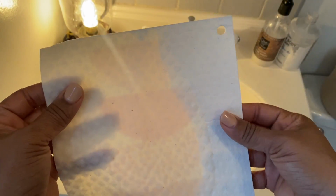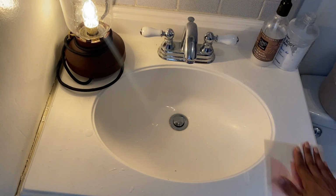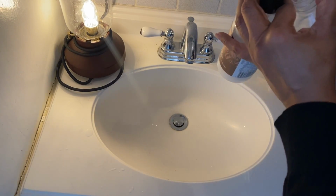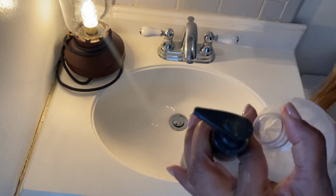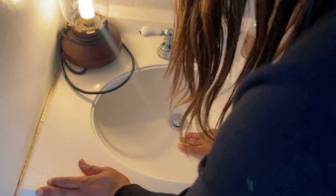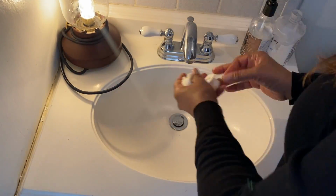This is the paper towel half wet, half dry. Sometimes I'll do that when I'm doing a countertop. I'll use half of the paper towel that's wet and then dry it on the other side. So you can use it for spills, you can use it to wipe down countertops. I'm gonna use it to wipe the windows, the mirrors, the glass.